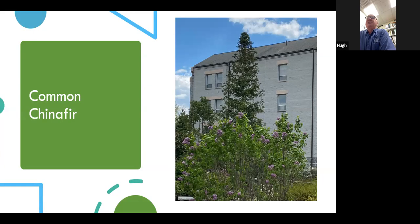But we did get a nice shot of the lilacs that are just coming into bloom on campus too. So the lilac is actually here at Mendel, looking across at SAC. Let's see if I missed anything on that one. No, that's all I have on that one.